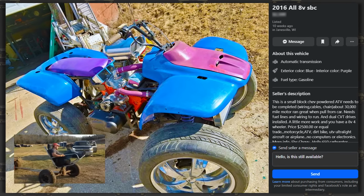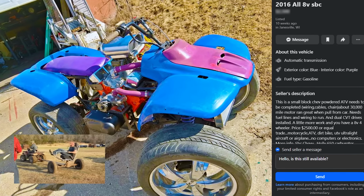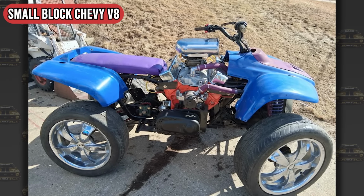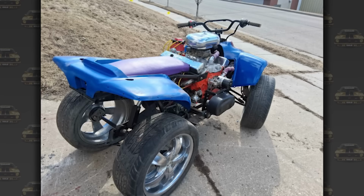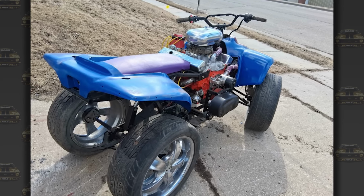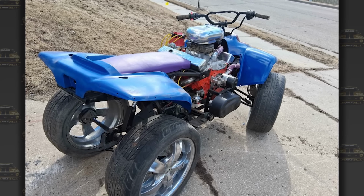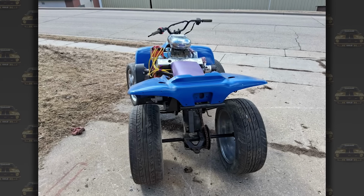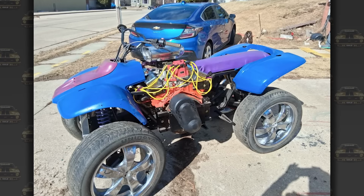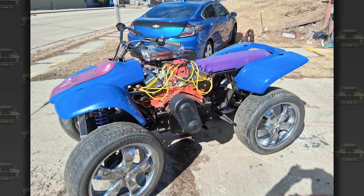I will never get sick of the redneck engineering we come across on Facebook Marketplace, as next up we have the small block Chevy V8 swapped quad for sale, because nothing says "I make questionable decisions at 2 AM" like strapping an over 200 horsepower engine to what used to be a child's recreational vehicle. This thing requires arms the size of telephone poles just to hang on from the power increase, and I'm afraid the Walmart mountain bike handlebars might not be up to the task.